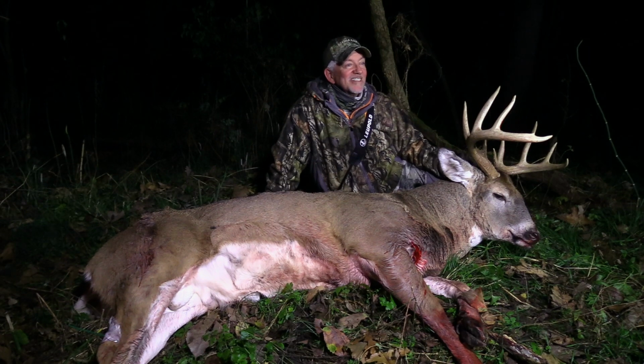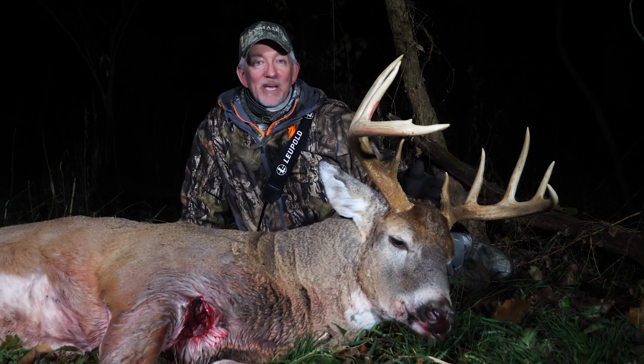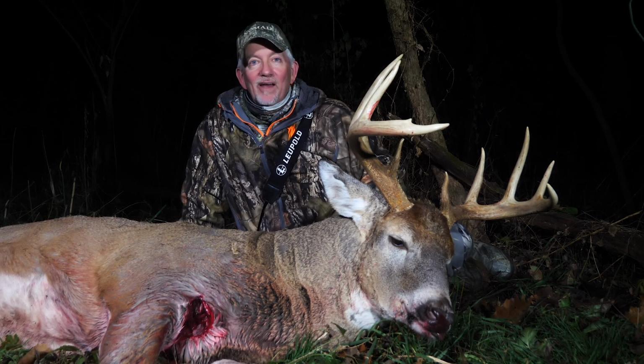I was so happy when I received that text from the group while in Utah. Well, here I sit behind what could quite frankly be the largest whitetail I've ever harvested. May not be the biggest rack, but it by far is the biggest whitetail I've ever sat behind.